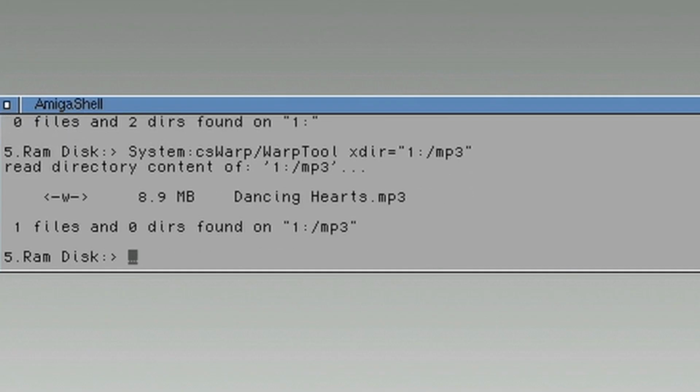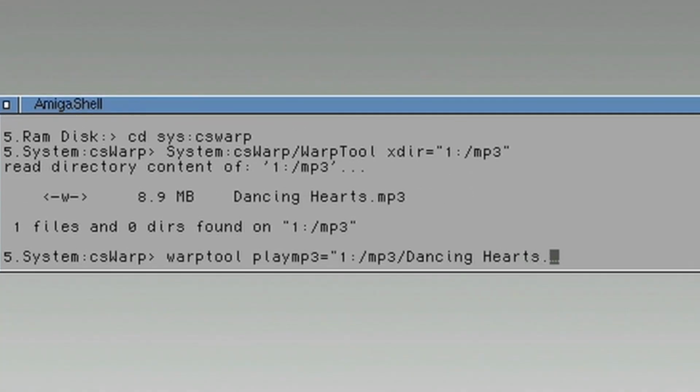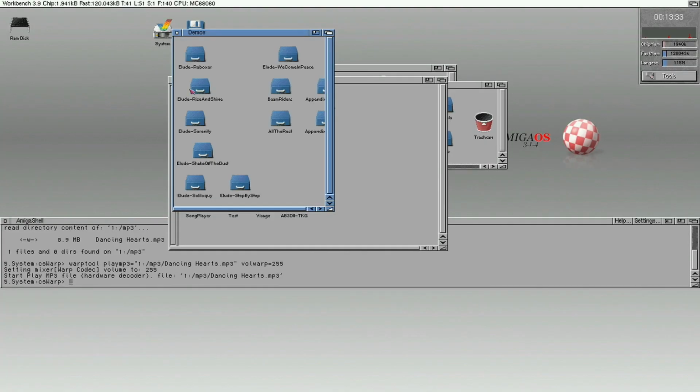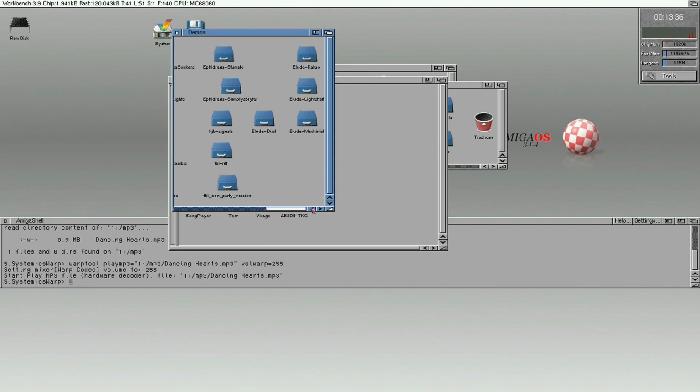And if we look in there, I've got a song from the brilliant Retro Grooves Volume 3 that I'll link in the video description. And using the Amiga's command line, we can play it from here, and the ARM chip will start streaming the file. And we can continue using the Amiga while it's playing without any slowdown at all.